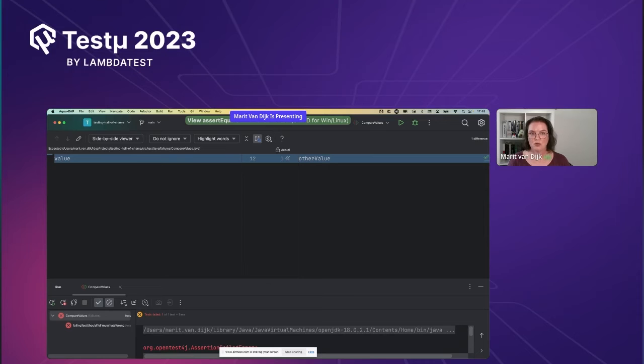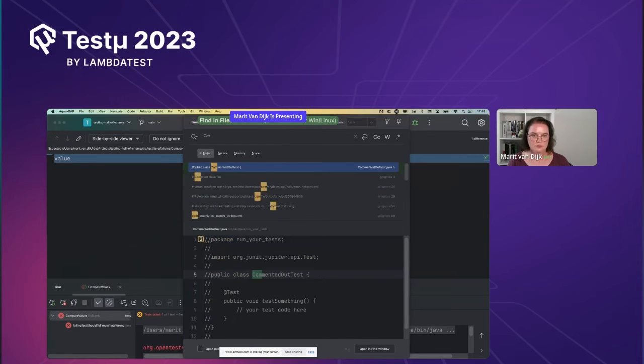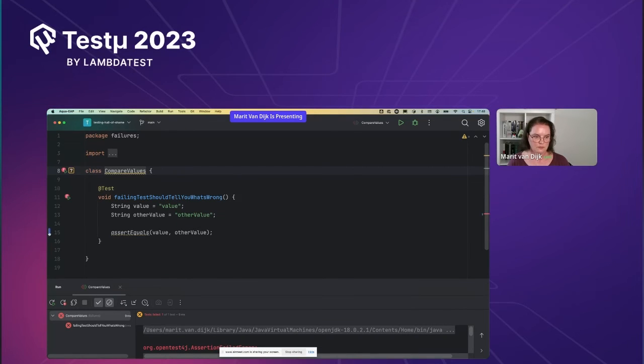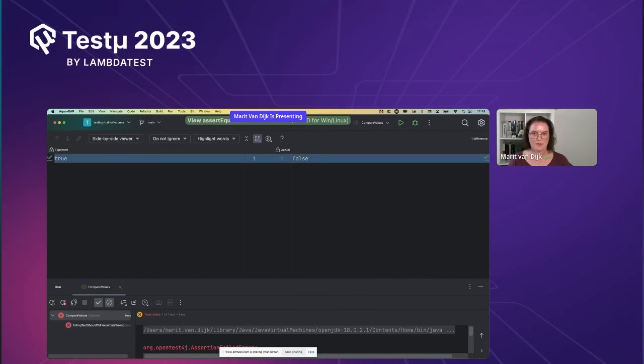But if we check what went wrong, I already fixed this test preparing my demo. First, it said assertTrue. If we run this test, then it will say assert true, false. So the test fails. We expected true, but it was false. This is not very useful.